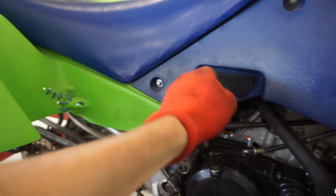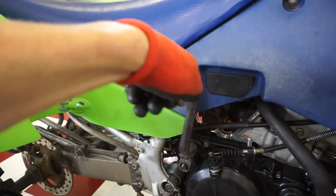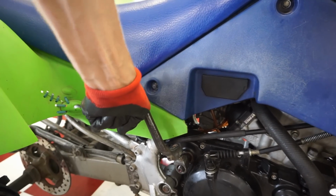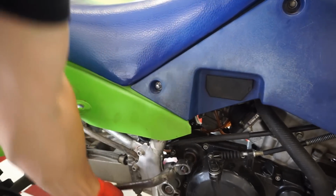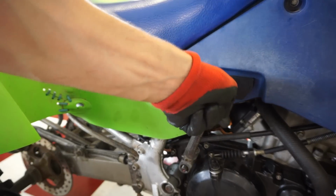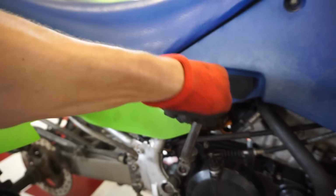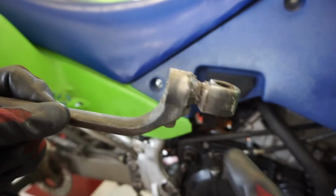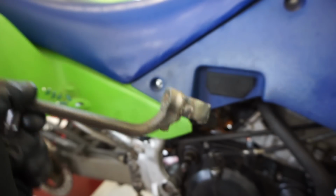This is just going to go like this. Yeah. Hopefully that doesn't break. If that breaks, we've got some big problems. That's pretty strong. I don't think it's gonna break. Maybe I'll put a couple more reinforcements right there. All right. Well, that's how you fix that. Let's try this again.